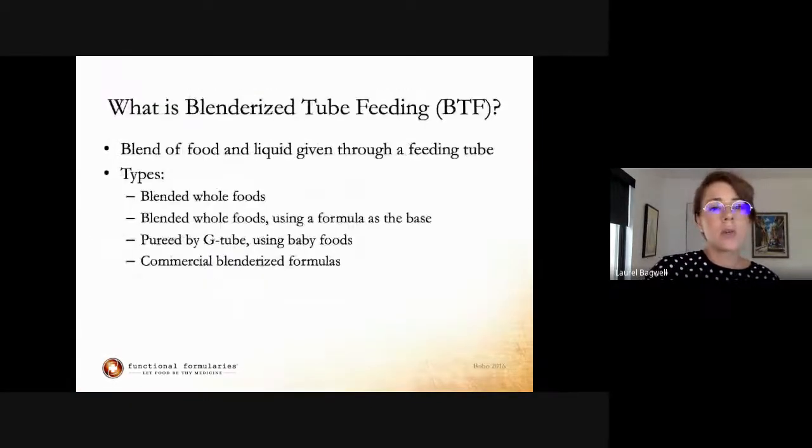So what exactly is blenderized tube feeding? Blenderized tube feeding simply refers to food in a liquid that is pureed and administered through a feeding tube. So for those of us that cannot consume adequate oral intake through our mouths safely, generally a feeding tube is required to help ensure we're meeting nutritional needs in the patient.